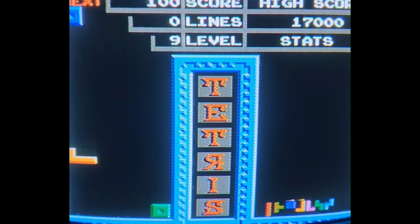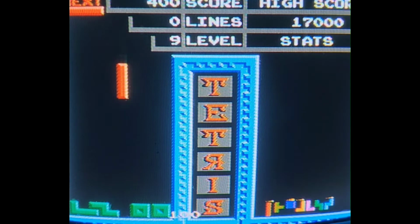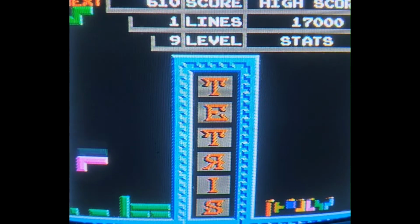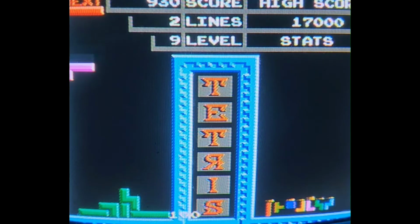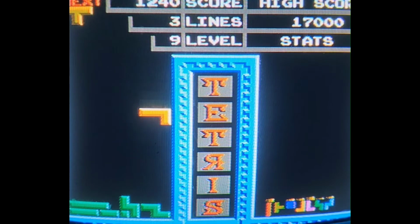At that point in time, Tetris and all the licensing rights were owned by the Russian government, a department called the Ministry of Software and Hardware Exports. The Russians were not happy with Tengen, as Tengen had only obtained the rights for the arcade version, not the NES or home console version. Eventually, Nintendo secured the rights to the home console version of Tetris.